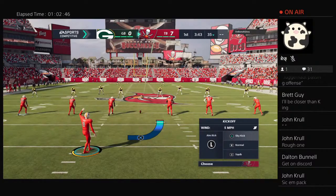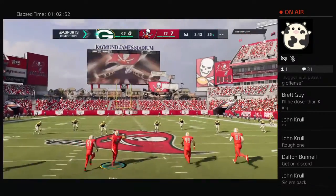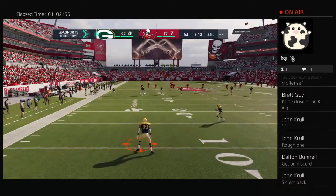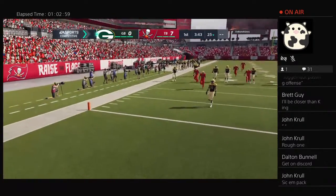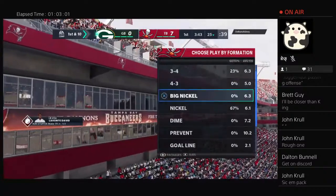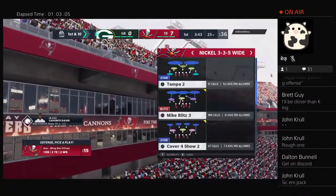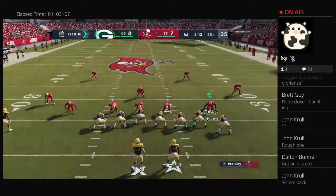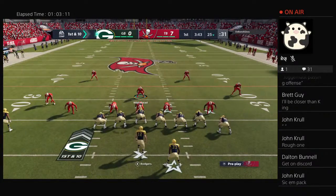Bradley Pinion to kick off for Tampa Bay. Now Pinion with the kickoff honors following the touchdown. And that'll be a little too hot to handle as it will skip through the end zone for a touchback here. The Packer offense ready to get their next drive underway.